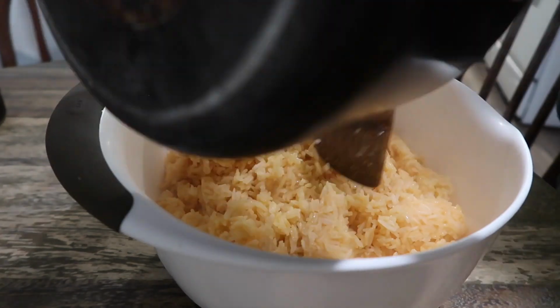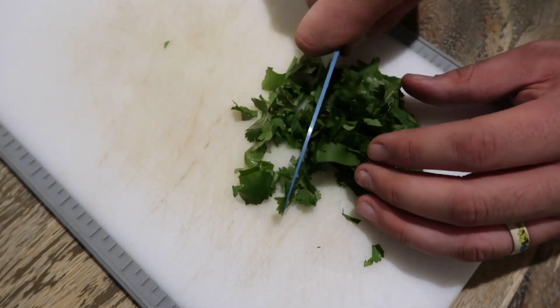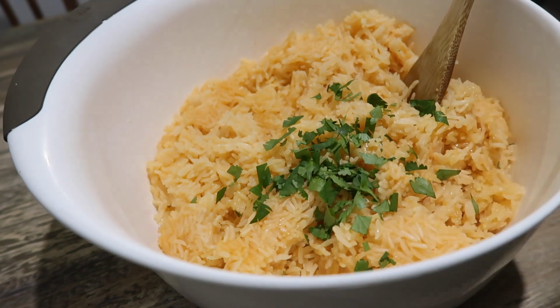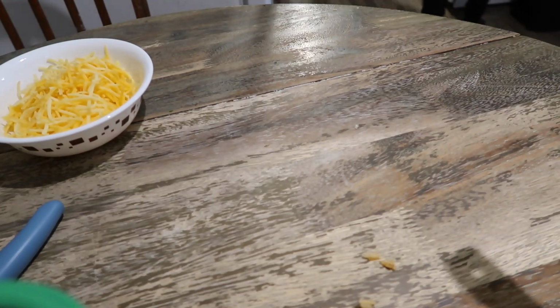He also made some rice, and we normally just do white rice for cilantro lime rice, but he decided to get a little adventurous this evening, and he added some seasoning and some Spanish rice seasoning, and then added the cilantro into that, which wasn't horrible, but it wasn't our favorite thing we've had either, so I don't know that we would necessarily do it again, in all transparency.